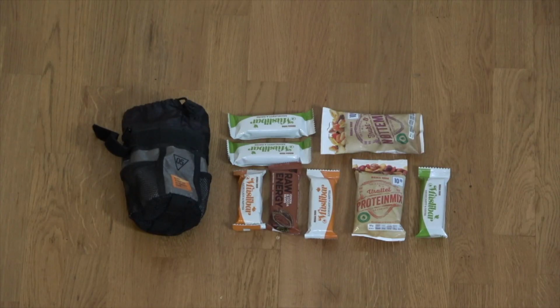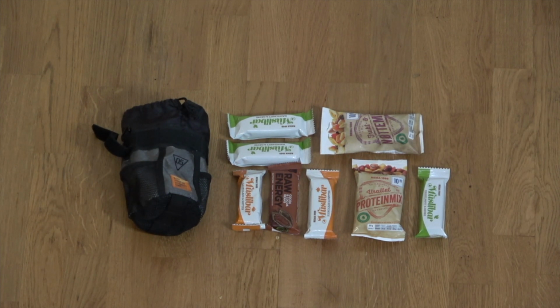My food pouch is obviously for snacks. This is one day's worth if I'm cycling for about 8 hours. I can fit up to 2 days worth of snacks in this pouch. And also I've got the meshing around the side to add a few extra if required.